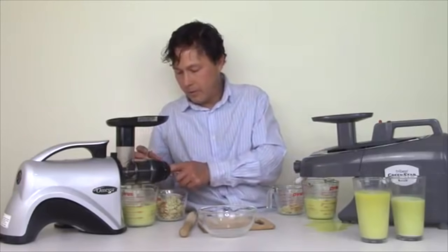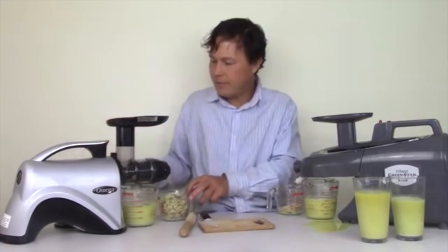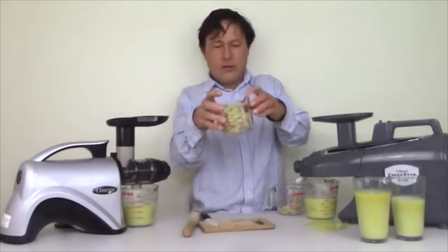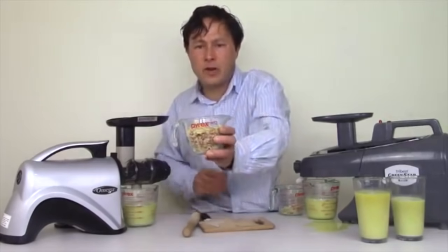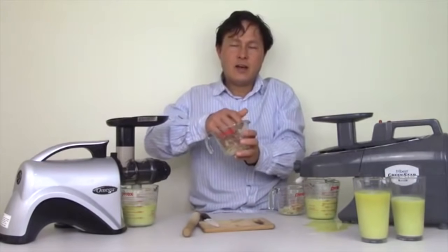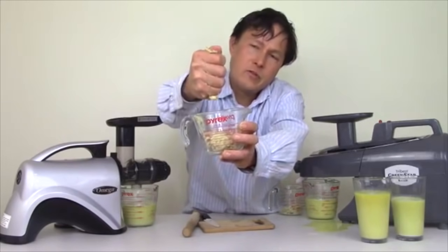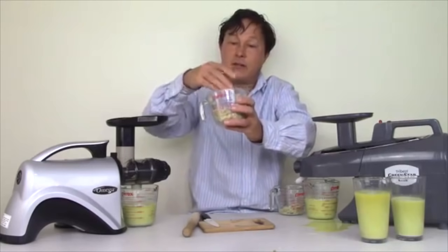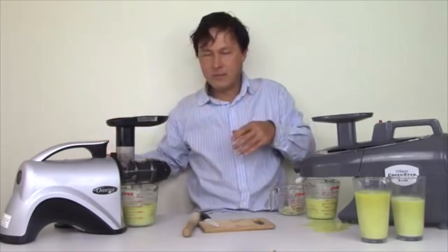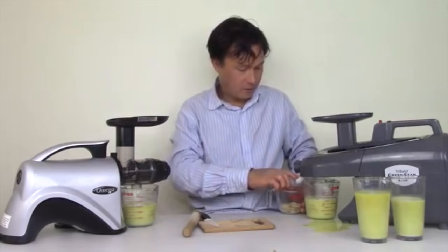So the NC800 made a lot more pulp than the Green Star Pro. And here's the pulp on here. And actually it's fairly ground up pretty good. I'd say probably equivalent to the VSJ843. If we pick a bunch of this up and squeeze it, we get some juice out of it. Maybe not quite as efficient as a VSJ based on my squeeze test, but that is just my personal opinion, or non-subjective.